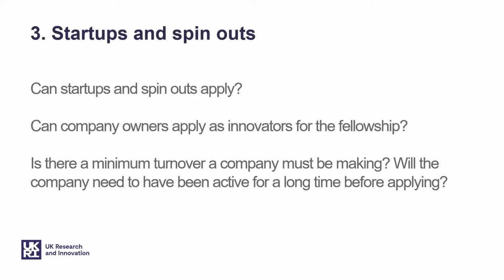And then the final question on startups and spin-outs, something again we get asked a lot: is there a minimum turnover a company must be making? Or will the company need to have been active for a long time or a certain period of time before applying? And the answer is no, and again, no. So there's no tick box exercise here. There's no set financial limit or set time that the company needs to have been active for. But we would ask you to consider how viable the company is and whether the company is in a position to financially support this application. So Stephen earlier touched on state aid, which all applications from business into the scheme are subject to.